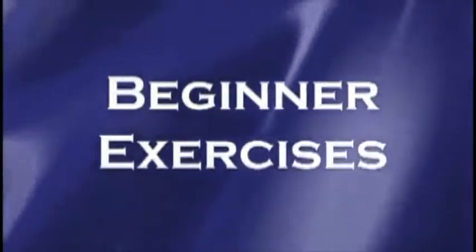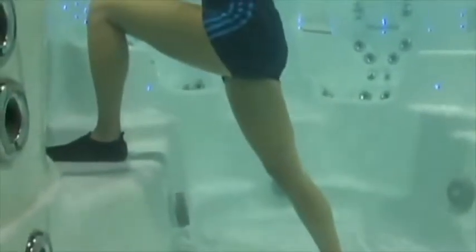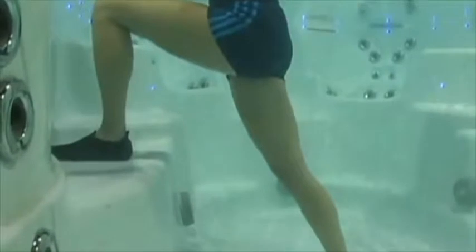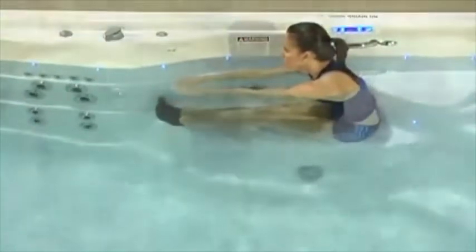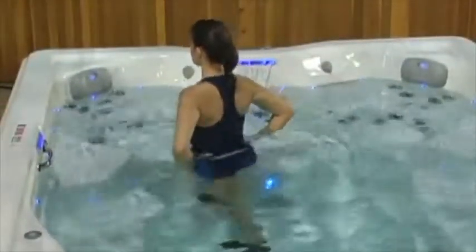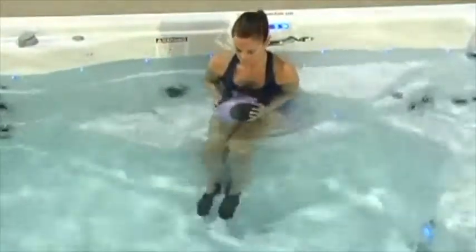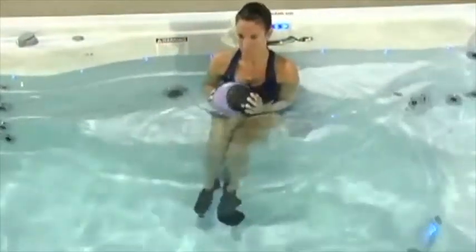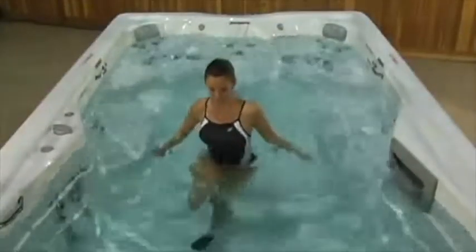Beginner's Exercises. The exercises in this level have been designed for the person who has minimal experience with aquatic exercise or for someone who would like a basic total body aquatic exercise program. Flexibility and stretching exercises for the upper body, lower body, and spine are initially described, followed by a series of strengthening exercises. Exercise equipment can be incorporated into the strengthening exercises to add increased resistance. The ExtraSwim propulsion system can also be utilized to add an additional challenge.